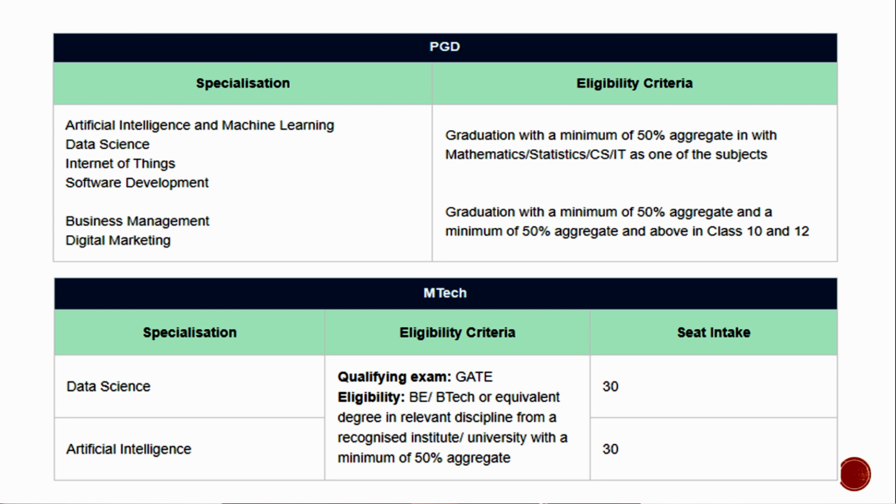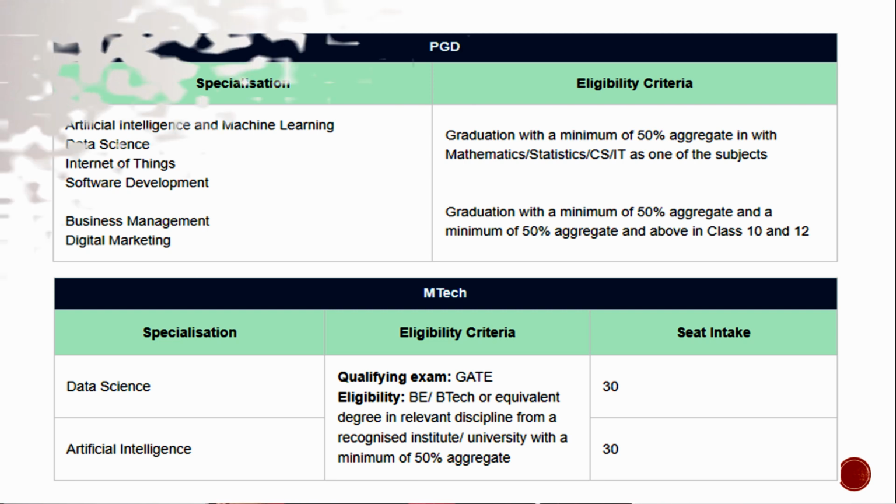Again, for software development, business management and digital marketing, the basic eligibility criterion is that you must have a graduation with a minimum of 50% marks, with mathematics, statistics, CS or IT as one of the main subjects. For business management and digital marketing, it says graduation with a minimum of 50% marks and a minimum of 50% or above in class 10th and class 12th. Yes, you have to score more than 50% in the respective 10th and 12th, that is matriculation, intermediate, and in graduation, then you get a chance to enter these postgraduate diploma courses.